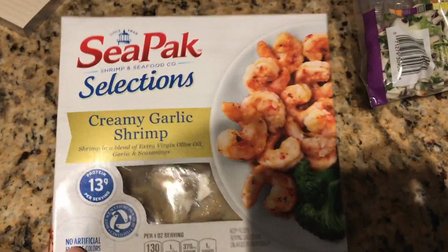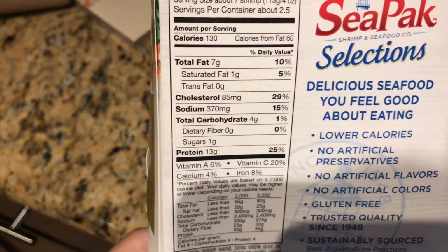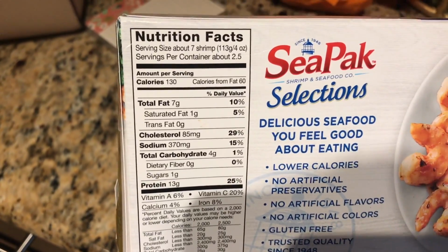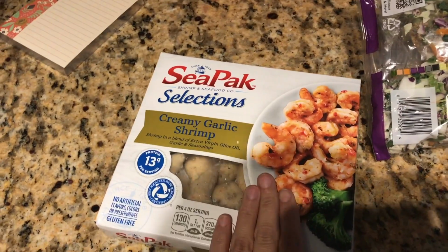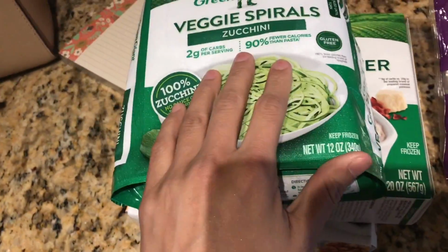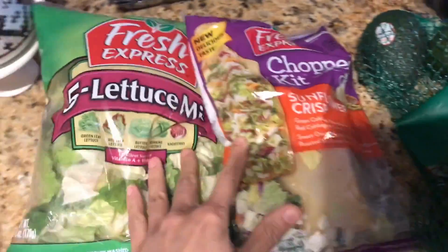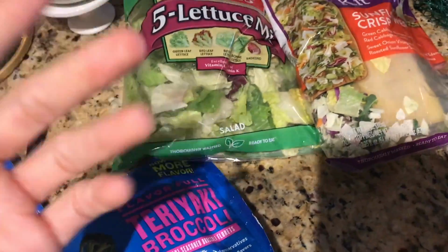Anyways, I got this shrimp. Now don't get it twisted. This shrimp here does have some carbs in it. It has 4 grams of carbs per serving, and a serving size is about 7 shrimp. So make sure you stick to the serving size. I had a problem with that when I first started dieting. That goes for the veggies too. Make sure you stick to the serving size because you don't want to go over. Keto is extremely low carb. I think I only have 20 grams of carbs a day, probably less than that.